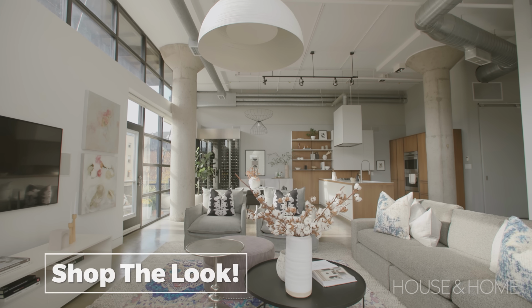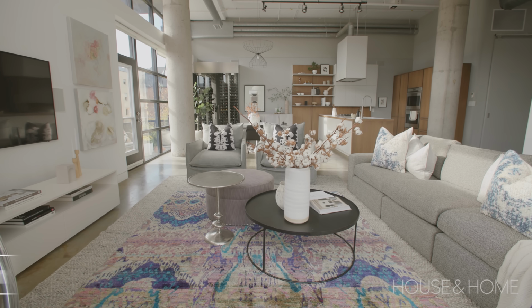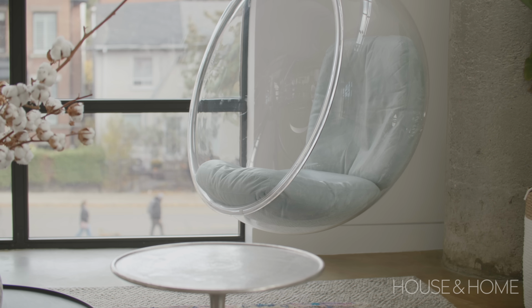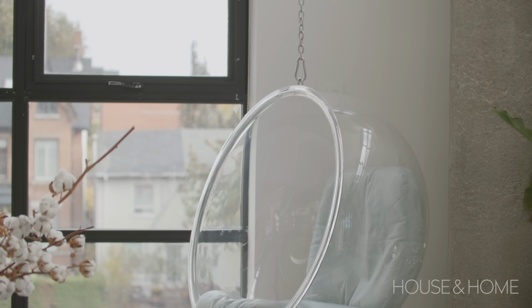We've grounded the living room with a more neutral carpet and then put a really fun pop of color on top of that carpet. And I think it's really grounded the living room really nicely. There was this bubble chair in the loft when we purchased, and I thought it was so cool. It's actually moved probably 5 or 6 times since we've owned this place. It's constantly a conversation piece, and we've just loved having it over the years.